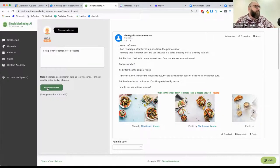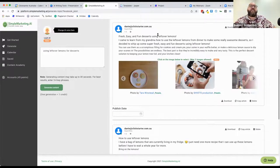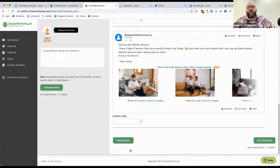That could be something which is amazingly used on a cook's social media post. You could just put that on there. It's a fantastic way of doing it. Or you can look further: fresh, easy, and fun desserts using leftover lemons. So I just came up with that off the top of my head. Now it's like, woo, that could be amazing.